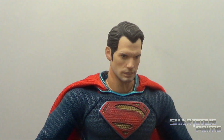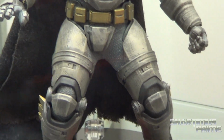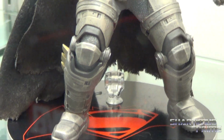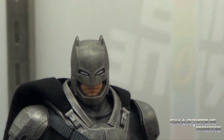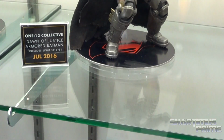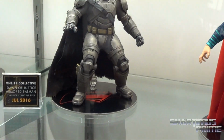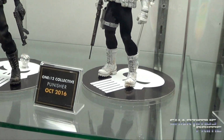Really stoked about this one. That looks really good. Armored Batman is detailed out like crazy. You get the fabric underneath those armored plastic pieces. You get the cloth cape. And I believe the eyes will light up on this. And that's set for July. Superman, August. The other Batman, July. So both Batmans for July, and then Supes is for August.